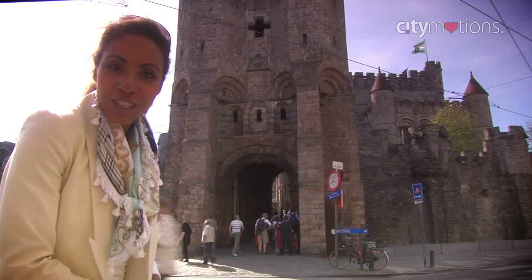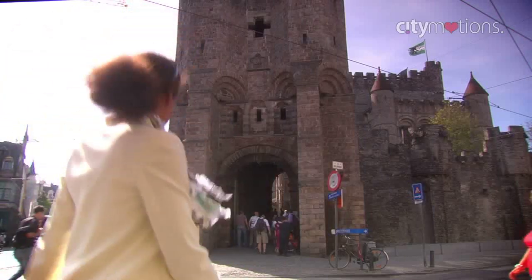One of the main eye catchers of Ghent is the Castle of the Counts. I feel like a real countess in this medieval fortress.